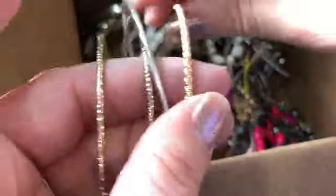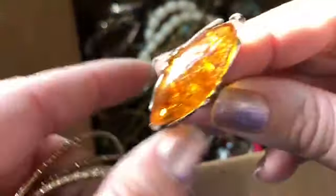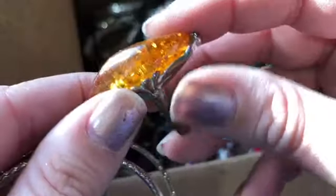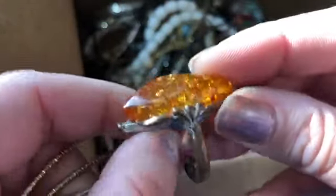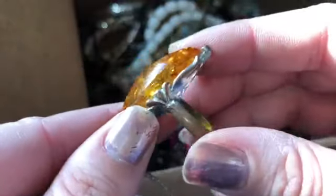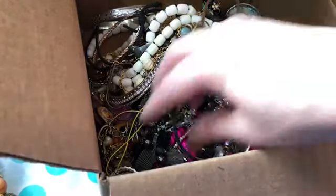Some more cheapy bangles. There's a cool ring. Looks like amber, but I'm gonna highly guess that it's not. I have yet to find any genuine amber. I will be super excited if and when I ever do.